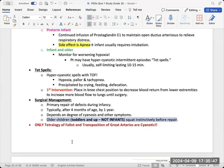Okay. And another thing is that only tetralogy of Fallot and another congenital heart defect, transposition of the great arteries, are cyanotic heart problems. The other heart problems that we're talking about are not cyanotic. So just keep that in mind.